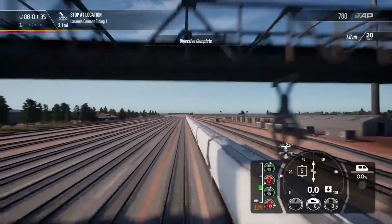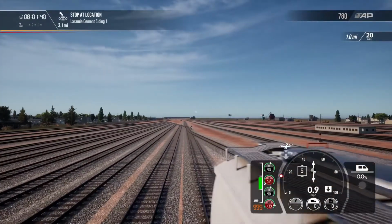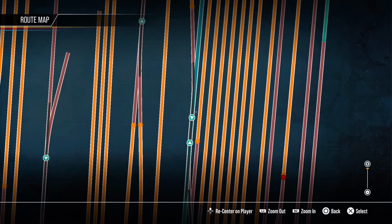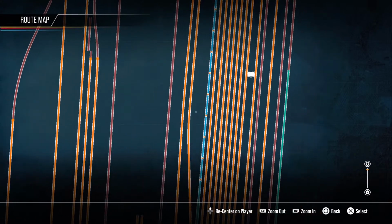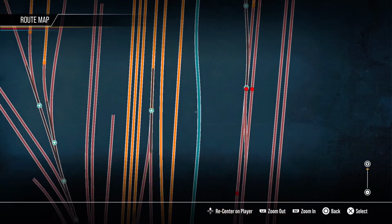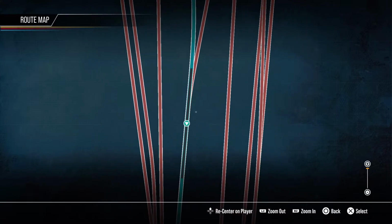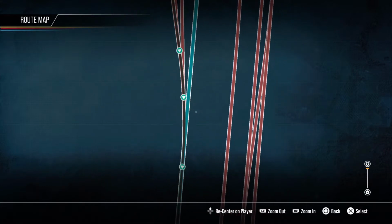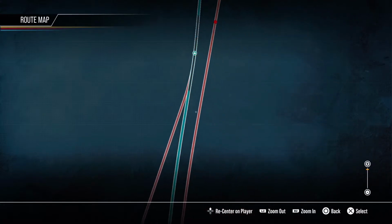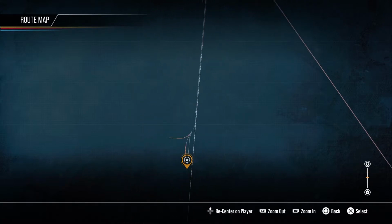Right, now we've got to go all the way to the front, and proceed, finally, to the Laramie Cement Works. Right, let's check the switches. That's fine. That isn't. That's okay. That isn't. That's fine. We should be on the main line now. There we are, we're fine.